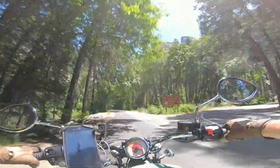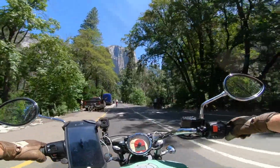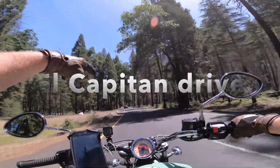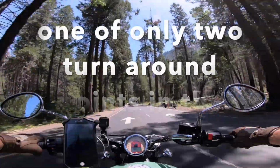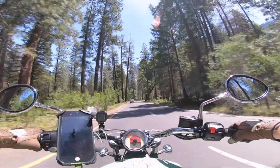Down for a minute. Wait, I'll let you see the grass if we get to it. No, too late. To go back out of the park, there's a few of these loops inside the main loop. Don't let it confuse you. But we're just passing El Capitan. Probably a couple more miles till we get into the proper hub here.